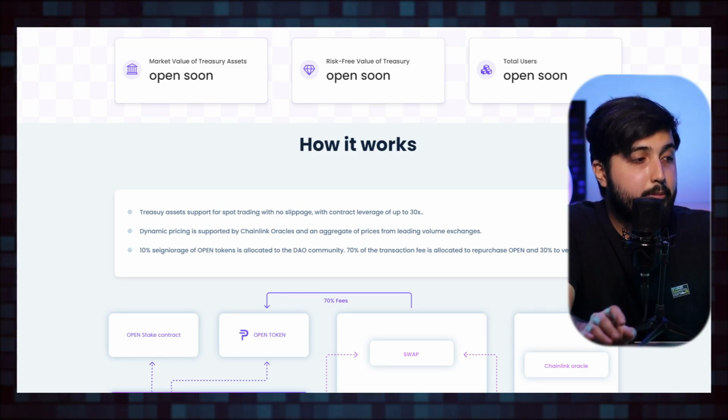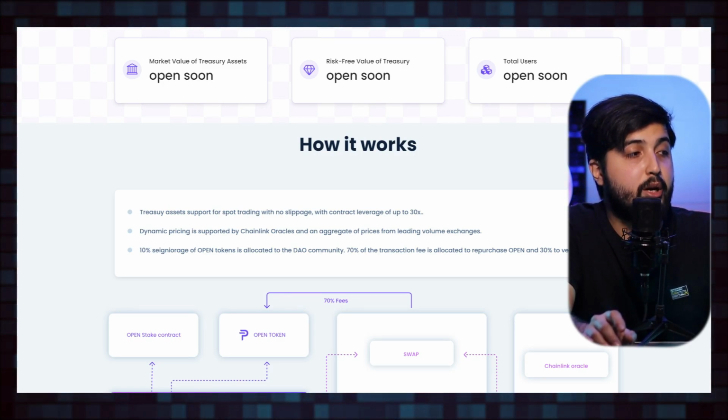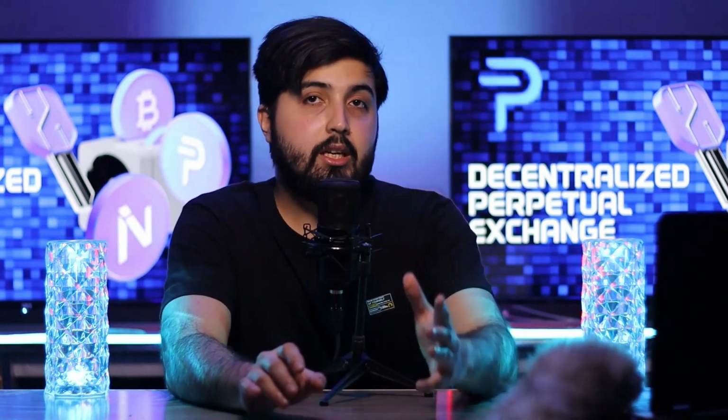And now up next, it says dynamic pricing is supported by Chainlink oracles and an aggregate of prices from leading volume exchanges. Now, Chainlink oracles is a decentralized network that connects smart contracts with external data sources, including real-time market data. So by using Chainlink oracles, exchanges can obtain accurate price data from a variety of sources, including leading volume exchanges. Now, other than Chainlink oracles, they use an aggregate of prices from multiple leading volume exchanges to determine the current market price of an asset. This helps to ensure that the price is reflective of the overall market sentiment rather than being skewed by activity of a particular exchange.